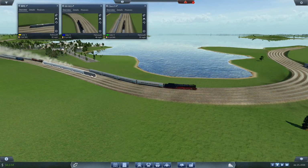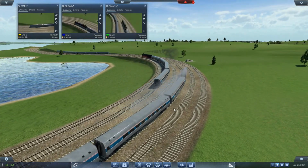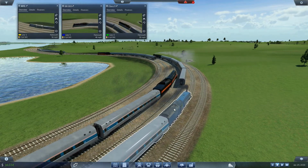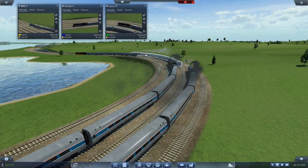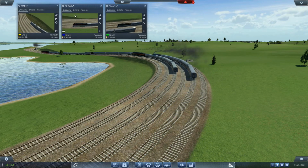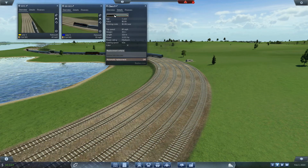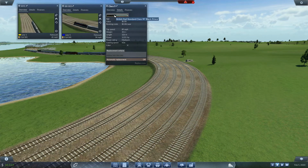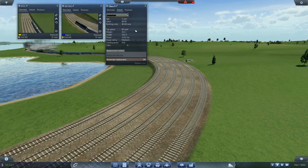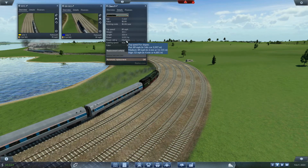Now it looks like the Class 9 maybe ain't as good as the Class 7. Who knows? It is designed for freight and it is a slightly heavier loco. I do believe it's got slightly more power though. Same top speed. Details. The Class 9F Black Prince. Top speed is 89, so the top speed is the same. Horsepower, it's got a mediocre power rating.